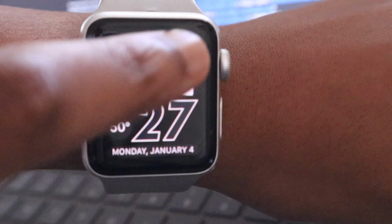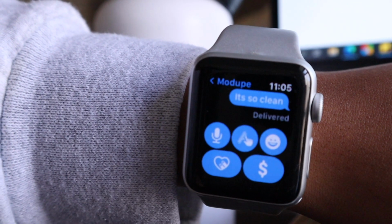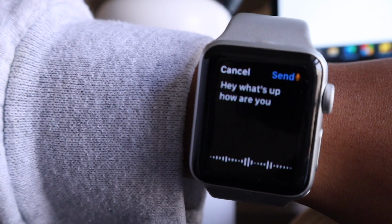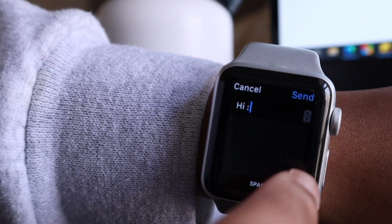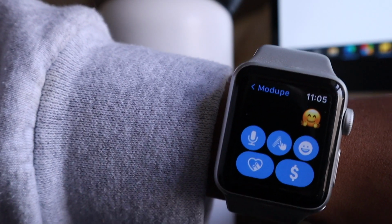So along with app notifications, you can also get notifications for your text messages, and you can also get incoming calls to your Apple Watch. When you get text messages, you can actually reply directly on your Apple Watch. I personally really never use it. Sometimes I will actually answer phone calls from my Apple Watch if I don't know where my phone is, but I very rarely make use of the text messaging feature. It is a really nice feature to have if you're ever in a pinch and you need to reply to somebody really quick.